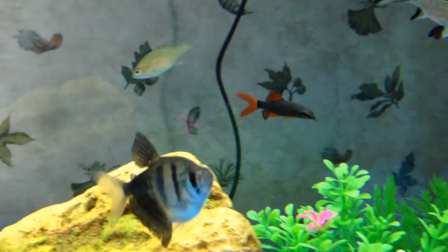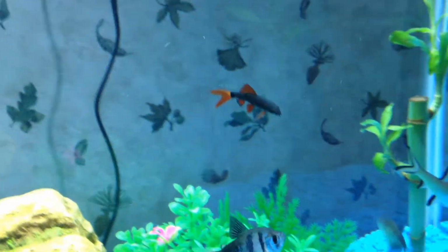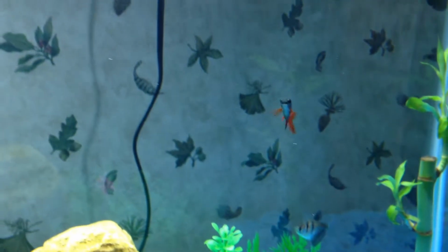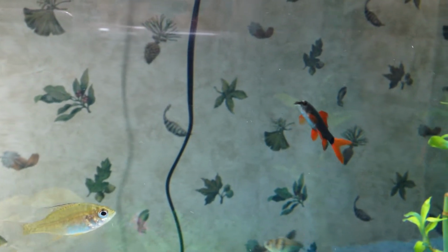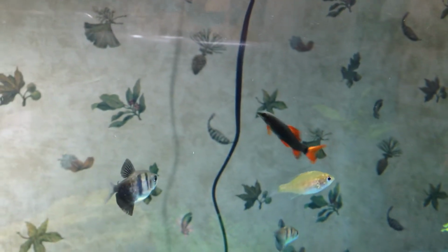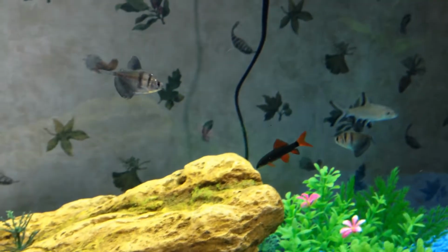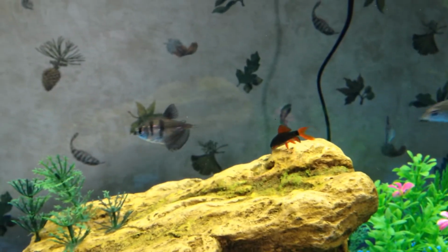Then tropical fish. Let's see here. My personal favorite, my rainbow shark. I will admit, he's not like most rainbow sharks I've seen in aquariums. He's real out in the open. You see him a lot. He doesn't really hide under anything all that much. And he's not territorial at all. I think it's because he's not the top predator in the tank or anything like that.